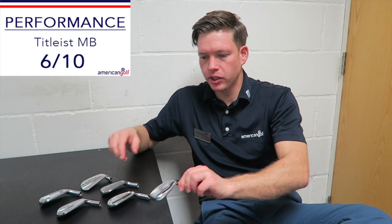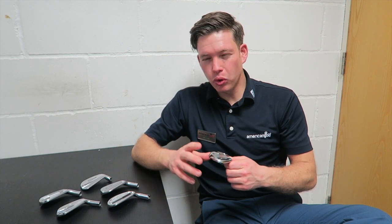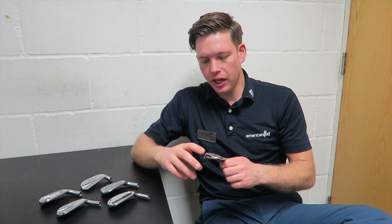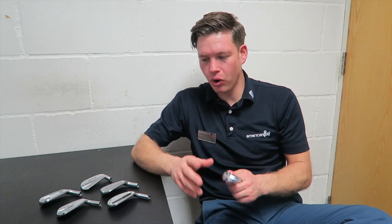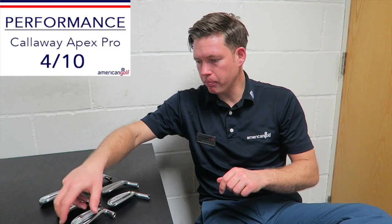Next up was the Apex Pro. It did feel good, but the actual performance wasn't the best compared to the other three clubs I mentioned. The performance in the forge was a little bit spread out, but it was pretty good to be fair, but it wasn't quite as good as the other clubs I mentioned. So 4 points out of 10 for that one.